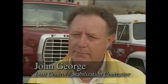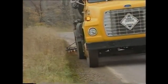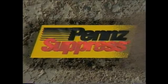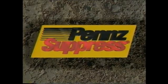There are many competitors in the field. PennzSuppress D is the only emulsified petroleum resin product approved for use by the Pennsylvania Department of Transportation. The product is used very effectively in steel mills, utility plants, mines, quarries, truck terminals, any place there's fugitive dust. The advantage of PennzSuppress D is that it's not only a dust palliative, it's an excellent soil stabilizer. Pennzoil now gives you the PennzSuppress D solution: in-depth soil stabilization and effective control of road dust and soil erosion.